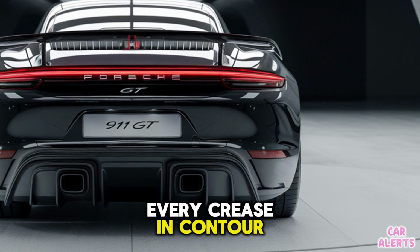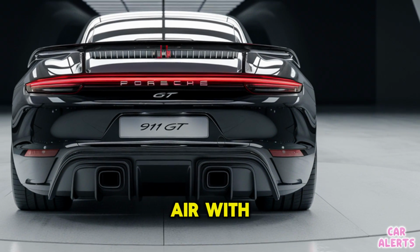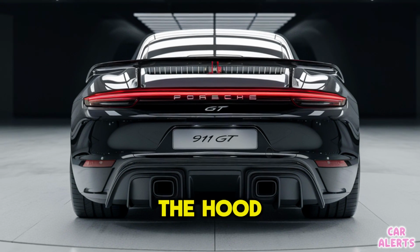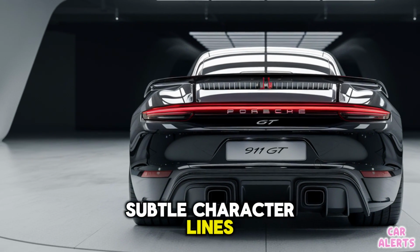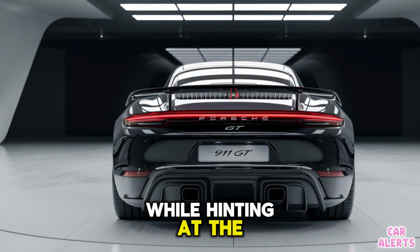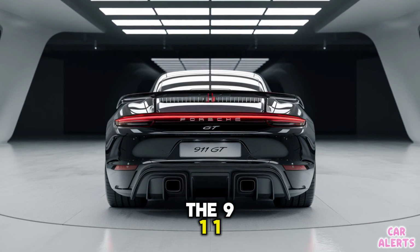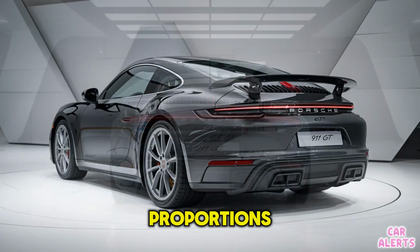Every crease and contour here serves a purpose, engineered in Porsche's wind tunnel to slice through the air with minimal resistance. The hood itself wears subtle character lines, emphasizing the 911's timeless clamshell design while hinting at the performance buried beneath it. From the side, the 911 GT stretches with classic proportions.